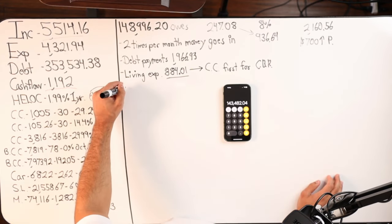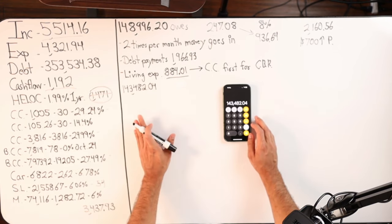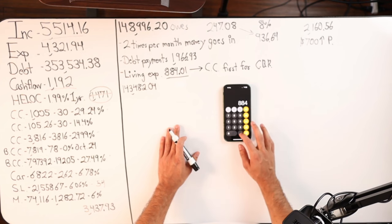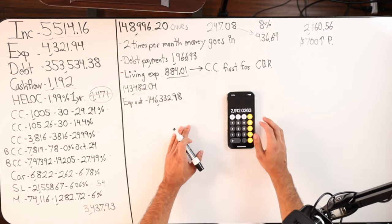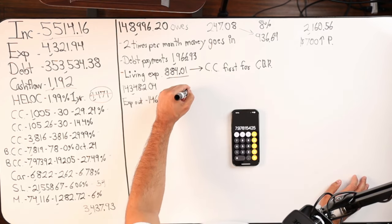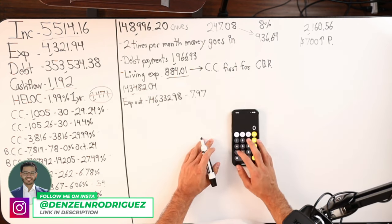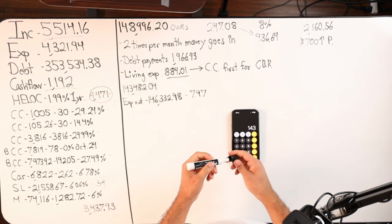So whatever I illustrate, it's going to be an overestimation, right? So income in, balance is here, 143. Expenses going out is the 1,966.93 and the 884.01. Times both of these numbers at 1.99%, and then divide by 365. Can you just go over how you broke down the debt payment and the expense?